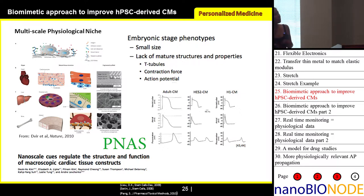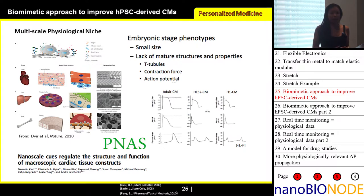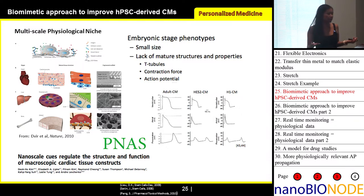So we've been trying to develop biomimetic approaches to improve functional heart tissue. So we're taking pluripotent stem cells, so these are human embryonic derived as well as induced pluripotent stem cells, and we're trying to turn them into heart cells. And people have figured out how to do this quite efficiently now. And so you can get relatively high yields of cardiomyocytes, of heart cells.